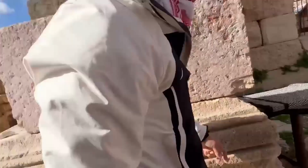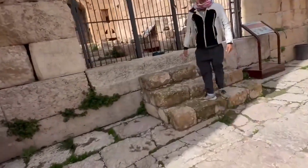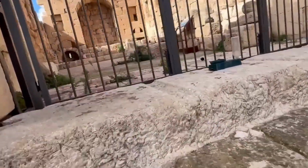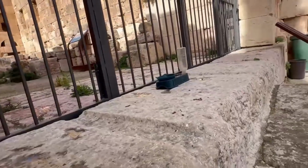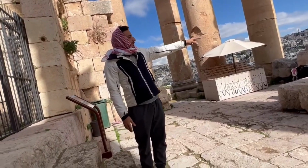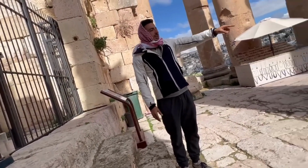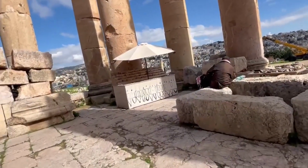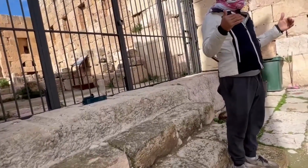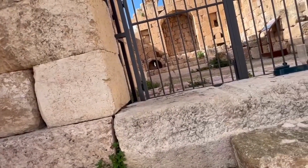And here, I want to show you also. The temple here is divided into four parts. The one in the front is for Artemis, the cat. The spot in front of the temple, we call it the altar, where they sacrificed the animals. Here we are now in the normal part of the temple, the public part, for the ordinary people. The third part here is the cellar. It's a private part. We call it the holy area.